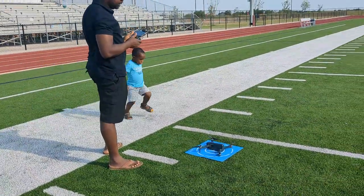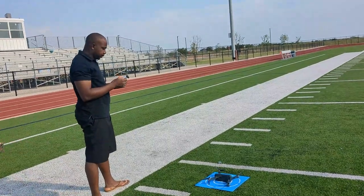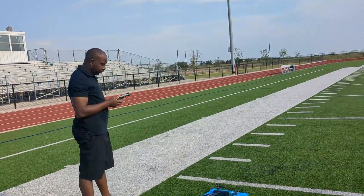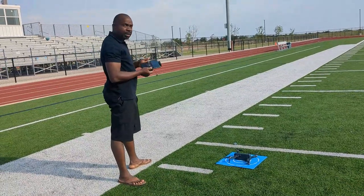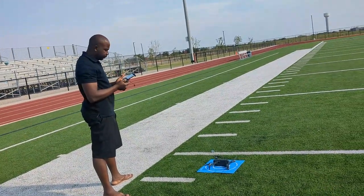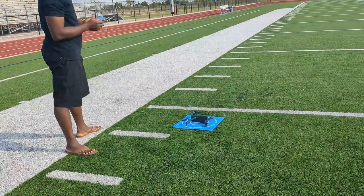All right, I'm having some technical challenges. I'm powering it up. It's not powering up. The battery is 100%, but I'm seeing a red light on that drone. Yeah, it's trying to sync.